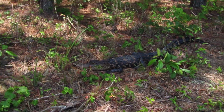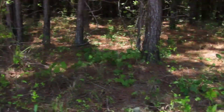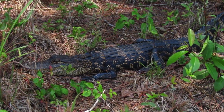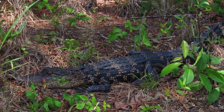We're in rural areas, and it's just like a little overgrown pine plantation land. So I'm going to get a few locality shots of this juvenile alligator. He's got some really pretty colors. But this is as close as I'll get to him.